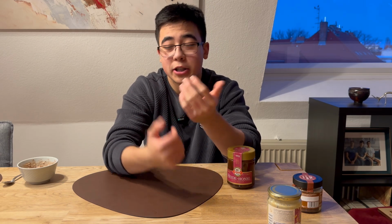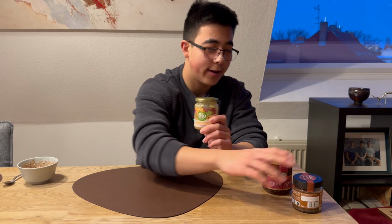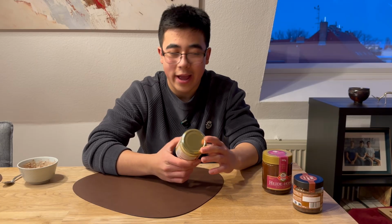Again, maybe I took too much, but you also want to have something in your stomach, okay? This jar costs €1.95 and it has 250 grams in it, so a bit more than the protein cream. 52 grams of fat, 7.1 grams of carbs, and 28 grams of protein. It has 626 calories per 100 grams, so a lot.